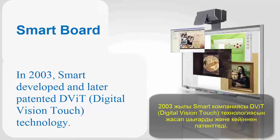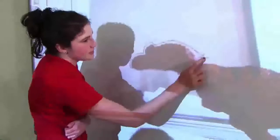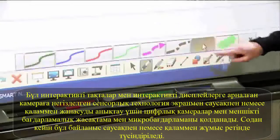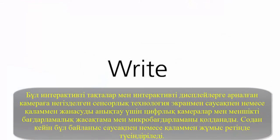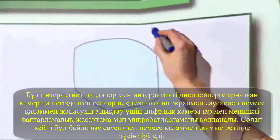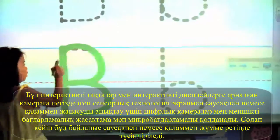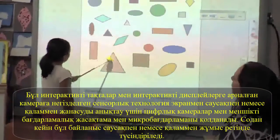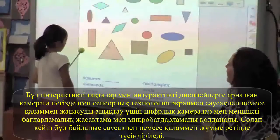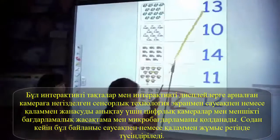In 2003, Smart developed and later patented DViT, Digital Vision Touch Technology. This camera-based sensory technology for interactive whiteboards and interactive displays uses digital cameras, proprietary software, and firmware to detect finger contact with the screen. This contact is then interpreted as the action of a finger click.